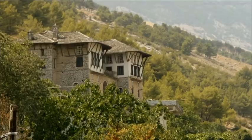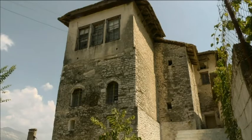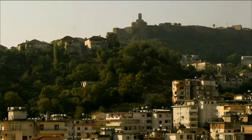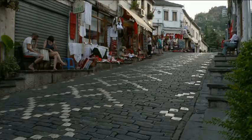Gjirokastra has been part of the UNESCO World Heritage list since 2005. It's typical Ottoman architecture, well preserved. It includes three main elements: the castle, which is really a big one, the bazaar area and the residential areas. As you can see around, the challenge for the conservation of the town is really a big one.